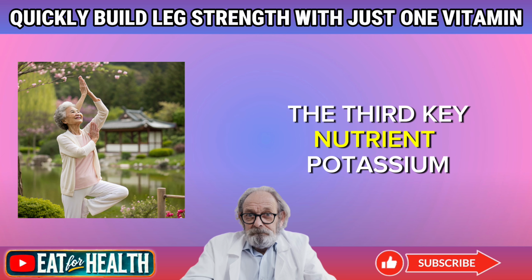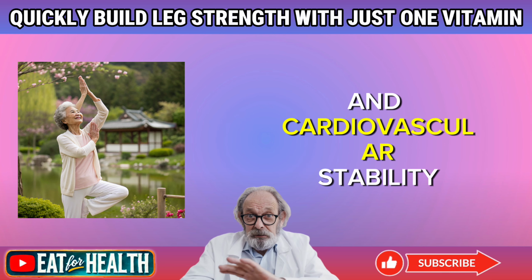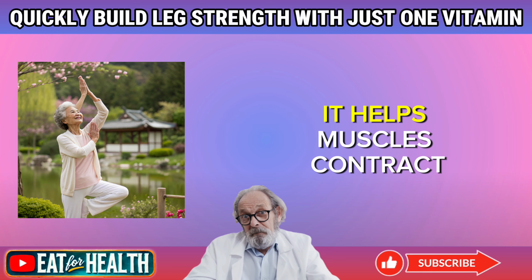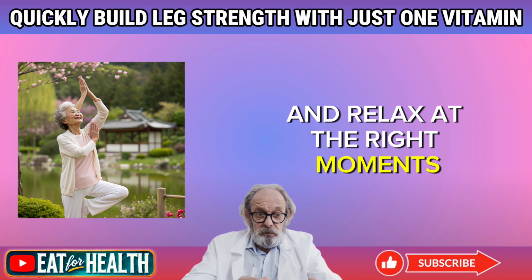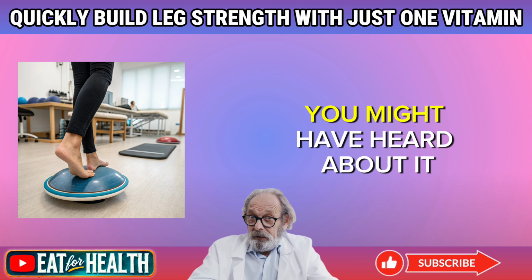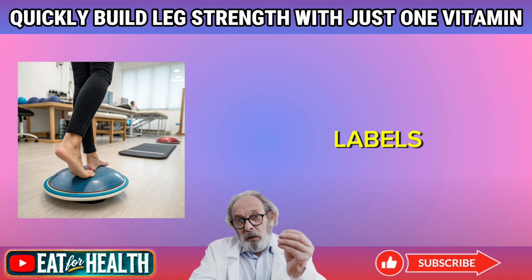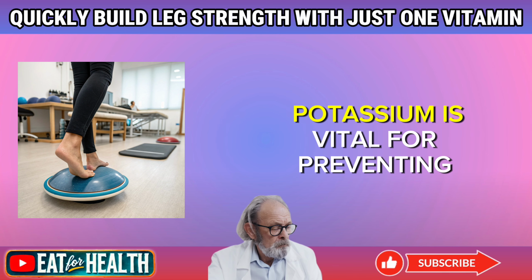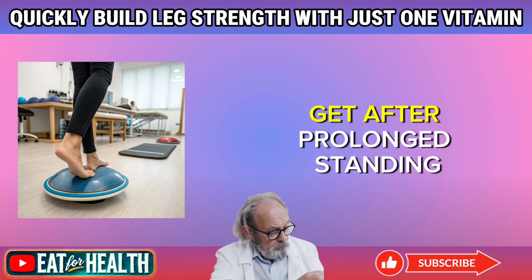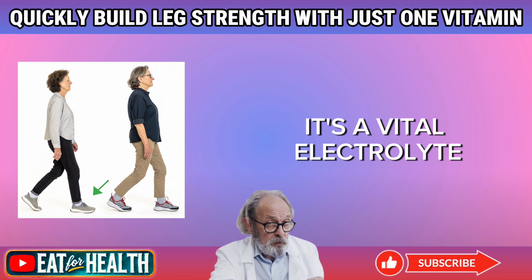The third key nutrient, potassium. Among all the minerals essential for coordinated movement and cardiovascular stability, potassium plays one of the most crucial roles. It helps muscles contract and relax at the right moments, keeps your heartbeat steady, and ensures your limbs remain flexible. You might have heard about it in connection with electrolytes or noticed it listed on sports drink labels. But beyond hydration, potassium is vital for preventing sudden muscle cramps at night and that shaky feeling you get after prolonged standing. Potassium isn't just a simple mineral, it's a vital electrolyte.